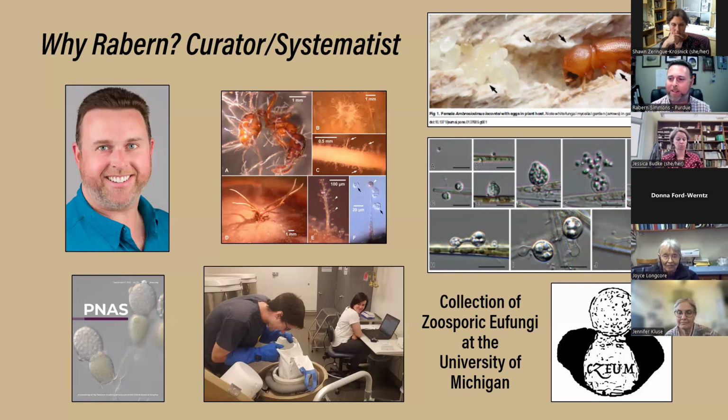But specifically, most recently, I was at the University of Michigan, where we established the Collection of Zoosporic Eufungi at the University of Michigan, or the CZEUM. And this is a cryopreserved collection of these culturable zoosporic eufungi that have been accumulated thanks to the donations primarily by Dr. Joyce Longcore at the University of Maine, with whom I received my master's and PhD, and also Martha Powell, formerly at the University of Alabama.